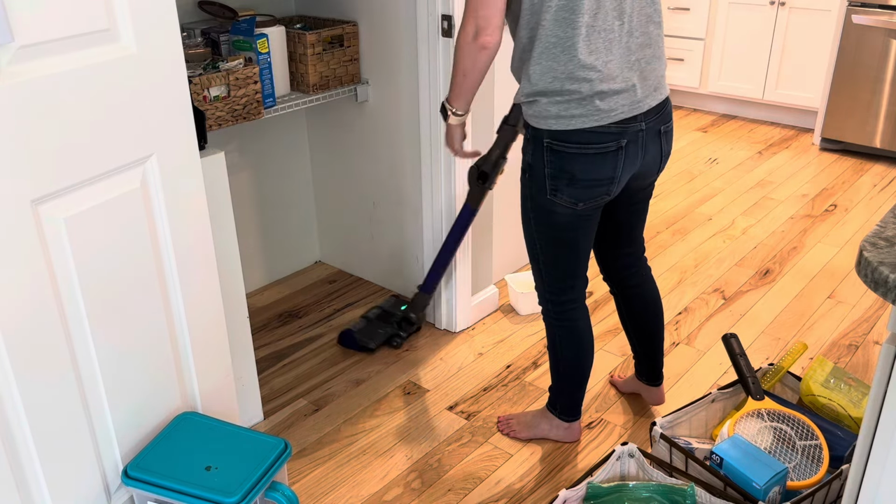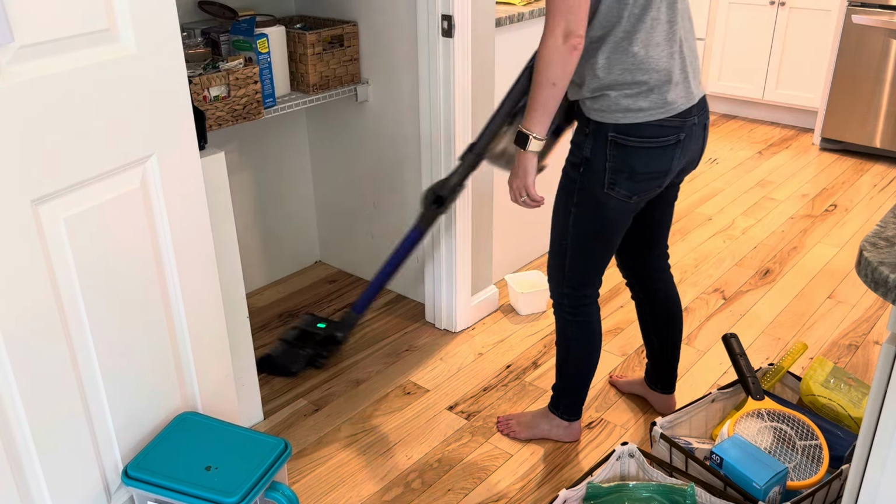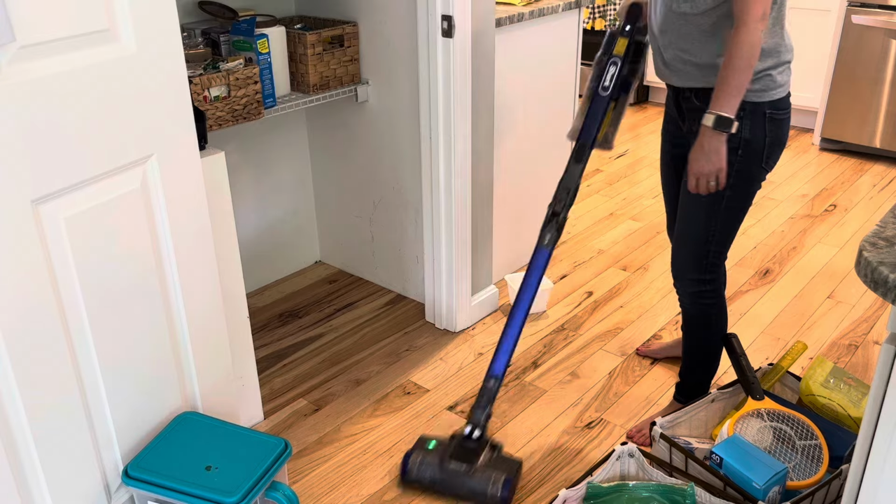I'm quickly going to vacuum and also mop in here. I can't remember the last time I mopped in here, so I'm just going to take care of that today.